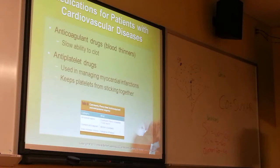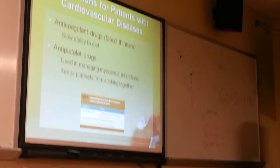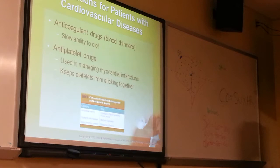Okay? So anticoagulants, blood thinners, slow the ability to clot. A lot of times our patients have situations where they are going to clot a lot more easily. Does anyone know the name of a dysrhythmia that's going to cause your patient to essentially have a milkshake in their heart?